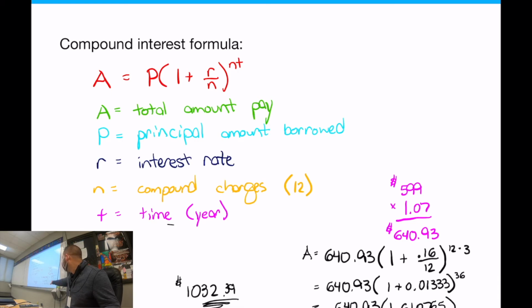So, I did the 1.61, I took it times 640.93, and I got $1,000 for headphones over 3 years. We already figured out you typed it in wrong. 0.16 divided by 12. Add that to the number 1. Now put it to the 36 power. Now take it times 640.93.